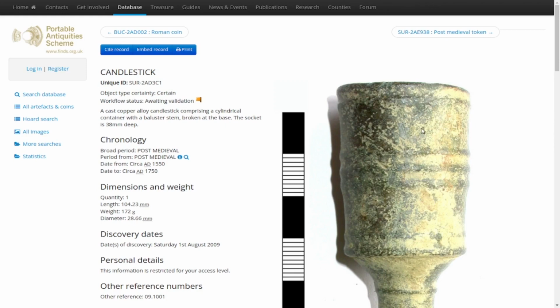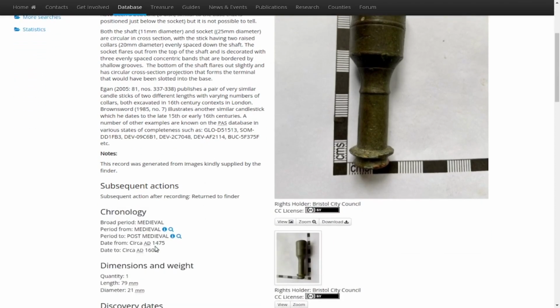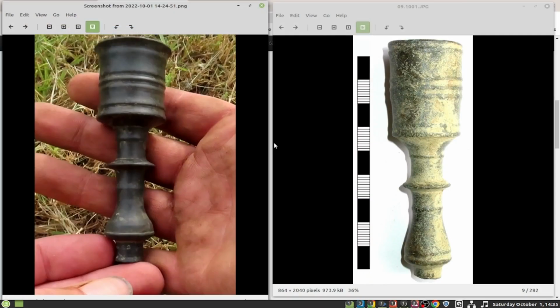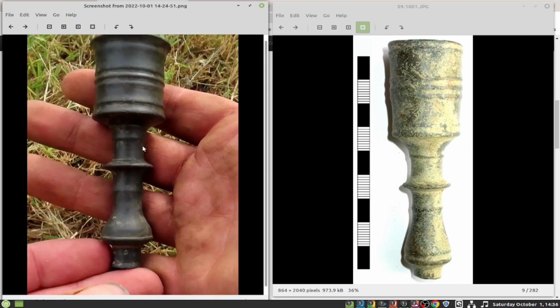Let's go and have a look at another similar one. See, here's a similar one here, look. And this one dates to 1475, so even older, to 1600. That's amazing. So if we put them side by side, you can see there's a bit of a top rim there. Mine's got a bit of a flange on the top, and then it's got 3 rings in the middle, and then a little ring just before this which slopes off, and then it slopes down to another ring there, and then that bit sticking out, and then it slopes down to another bit, and then it's got the bottom. So this dates to about 1550 to 1600. It's a lot older than I thought it was going to be, another 200 or 300 years older. Amazing what you find, isn't it?